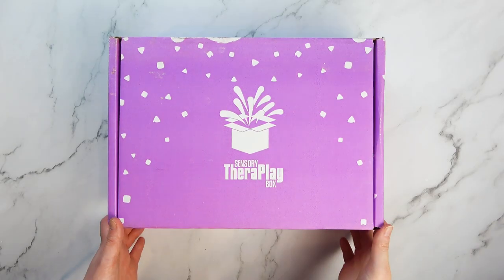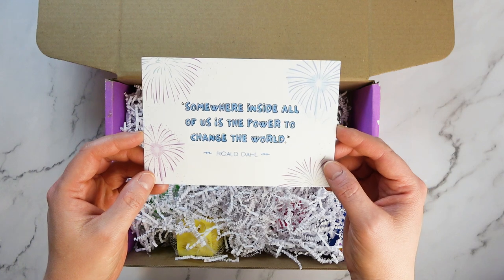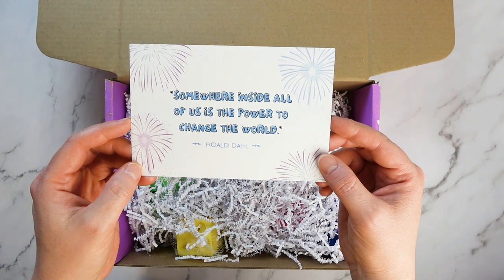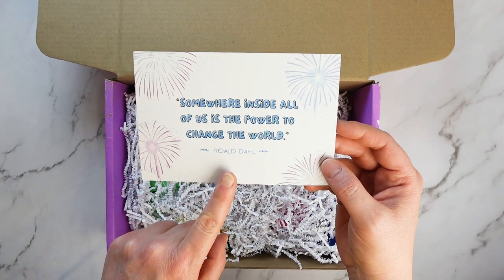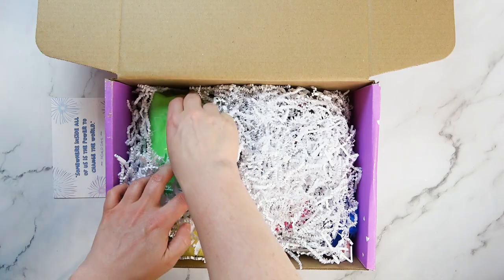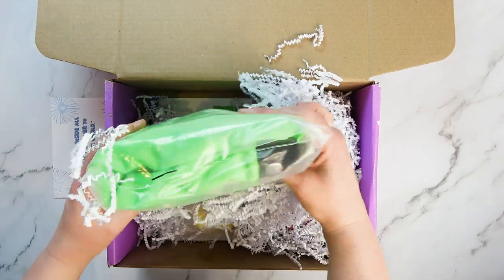Okay, let's open up this box and see what's inside. We have a card on the top that says, "Somewhere inside all of us is the power to change the world," by Roald Dahl. And this is the author of Charlie and the Chocolate Factory, I believe. We read that a few years ago. Okay, let's open here and see what our first thing inside is. It looks pretty big.